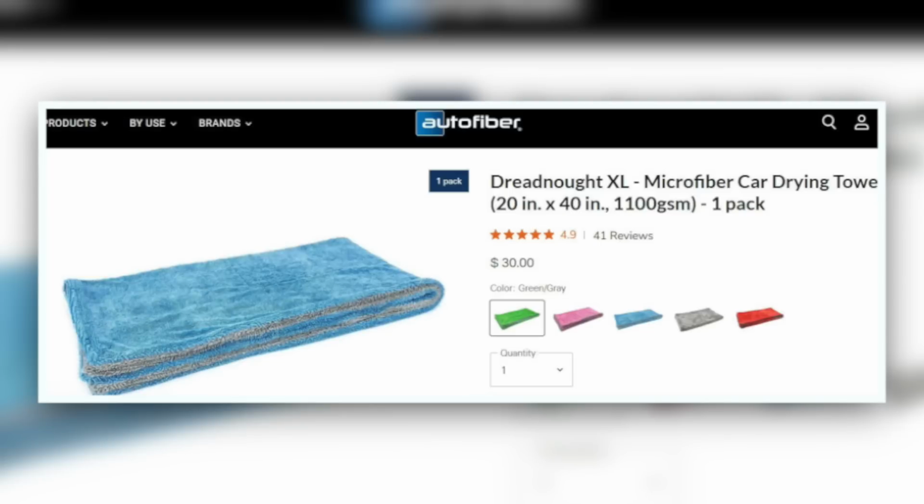So we're telling you, hey, we suggest this microfiber towel. We love it. It's called the Dreadnought. Great towel. You can get it in bath towel size, so you can do the entire car. The Autofiber Dreadnought. You can get one or two of those and dry an entire car completely to the point where there's nothing. And if you have a leaf blower, blow out the cracks and crevices, and kind of have that towel near where you're blowing to catch whatever does come out.